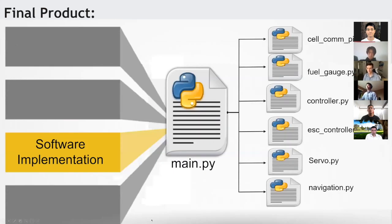So this is the basic structure for the software inside the Raspberry Pi. Our main.py will import all the other files that each implement one specific part of the system. And the main.py has an initial function and the control loop afterwards.